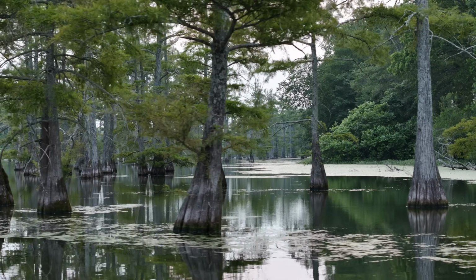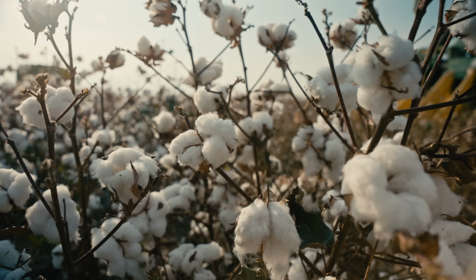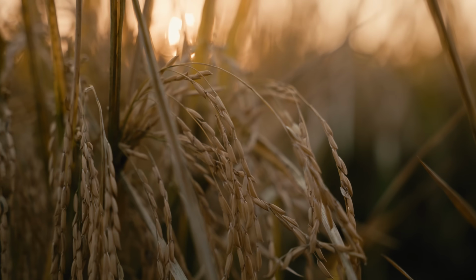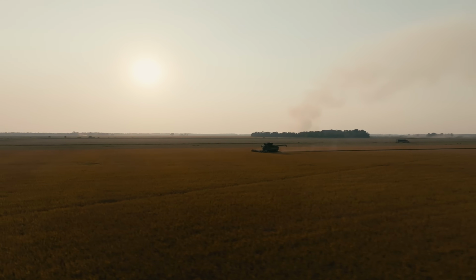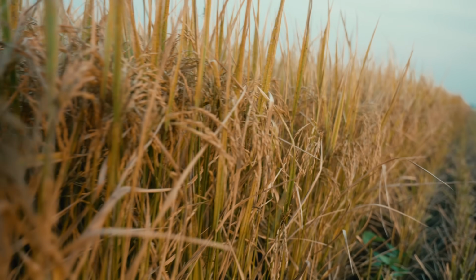Down in the Delta of Arkansas, the first crop that comes to mind for most people is cotton. Matt does grow cotton, but he loves growing rice, but not in the way you've seen it in the movies. And he's not the only one who loves the rice fields. This is one of my favorite places to be. Rice is one of the things that I kind of feel like is a heritage thing for farming.